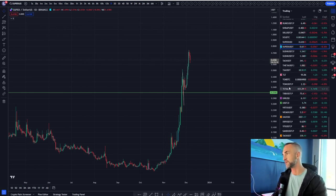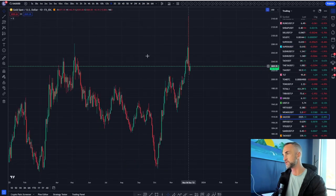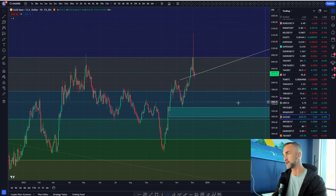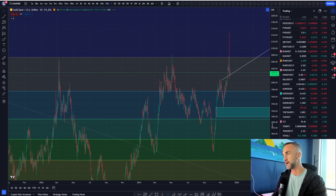And the next one up that I think is worth taking a look at. Gold short. Short is in. Gold, time to be short gold. I think at least down to 1974. Perhaps back down to our little box right there.